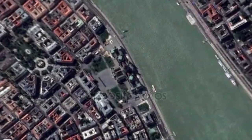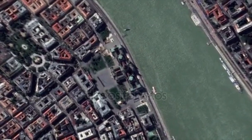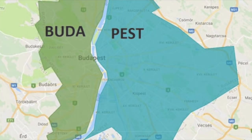Hungary is located in Central Europe. Budapest is divided into 3 cities that were merged together in 1873, Budapest and Óbuda. The Danube River, the green rectangular figure, divides the Pest side and the Buda side. On the Buda side, you can find the 3rd city that was merged together, which we will not be exploring.